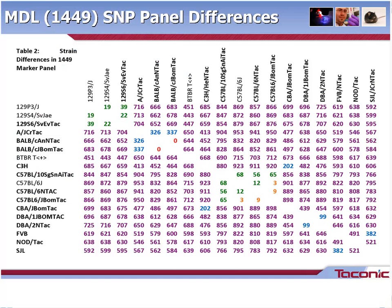So, for example, if we compare BALB/c and Taconic Black 6, there is a difference of 820. From those 1449 SNPs, there are 120 of those that are different between the 2 strains. So this is something that's nice: you have 120 different markers that give you the identity of those particular 2 strains, and we can use this for testing several different strains, as you can see here.